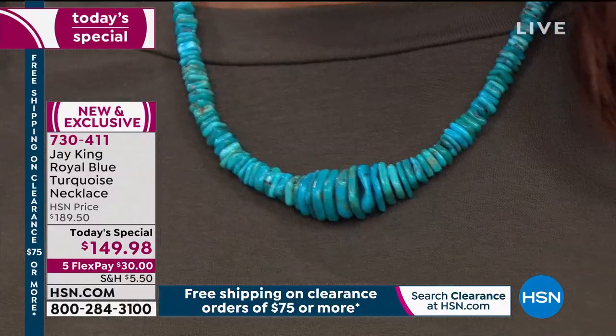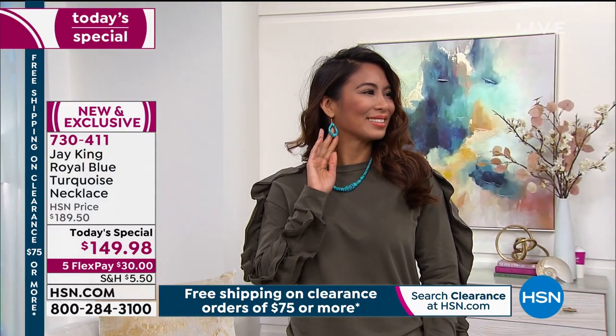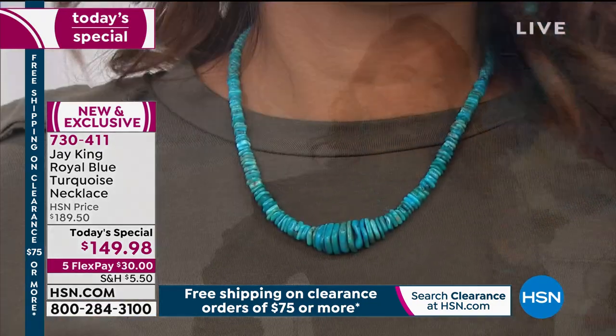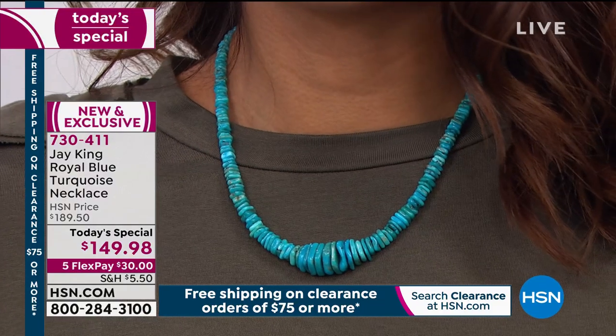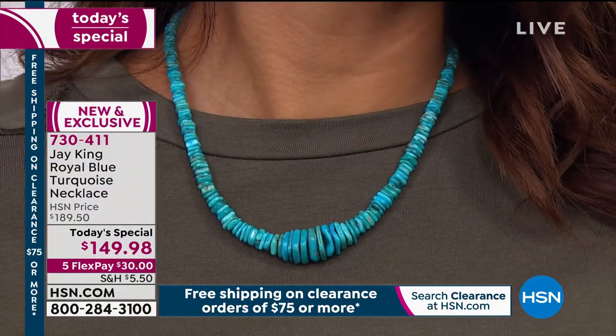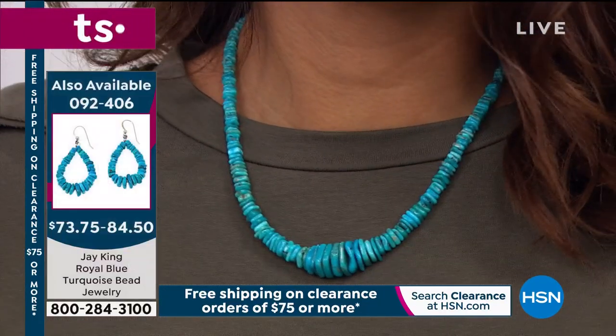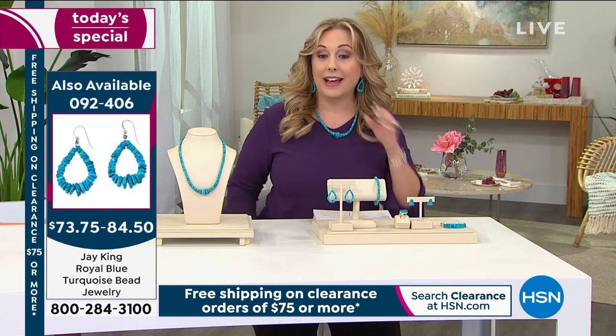$30 is your flex pay to get genuine royal blue turquoise. This is HSN exclusive from a small private hard rock deposit in the Andes Mountains of Chile. The high blue color with very little matrixing. Each bead is hand cut. And as Jay says, this piece is one and done. So when this goes, that's the end of it.